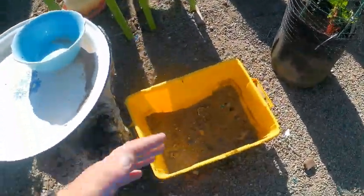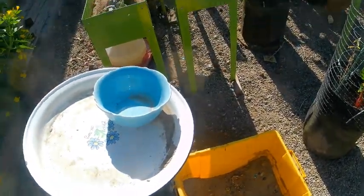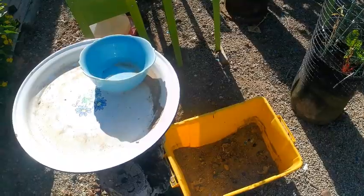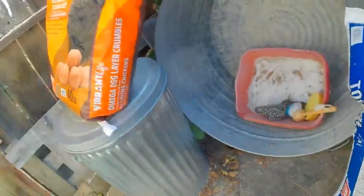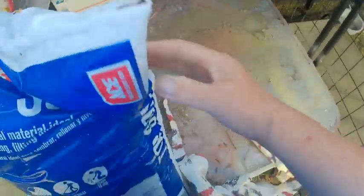All right, right here is that deal I was talking about with the dirt. I'm gonna go put some of that topsoil in here, and it will fill right up. All right, so here's this topsoil I was talking about. Got this from Ace Hardware. And let me show you what I'm going to do with it. Chickens love a good dust bath, so you want to keep them happy.